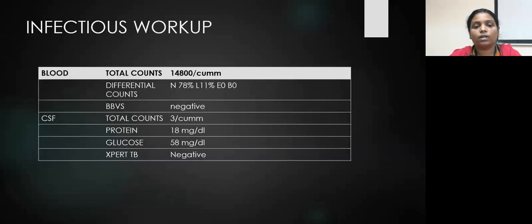So looking into his infectious panel, his initial total blood counts were mildly high at 14,800, with a differential predominant of neutrophils at 78%. His CSF analysis did not show anything significant for infection, and his GeneXpert TB in CSF also turned negative.